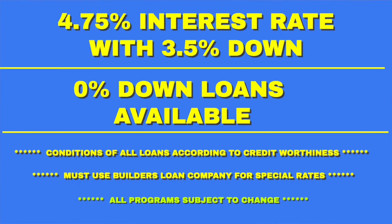We interrupt this program for a special announcement. Right now, the builder is offering up to $10,000 worth of builder cash to use any way you want to. You can use it towards closing costs, anything of that nature. And they also are offering 0% down loans. Of course, you must qualify for this with your credit, and you must use the builder's mortgage company. There's also an additional amount of money that you can get, and there's a special way you have to get it. Contact us and we will tell you the secret. Back to our regularly scheduled program.